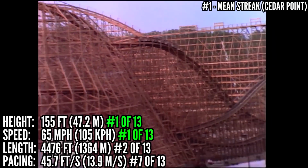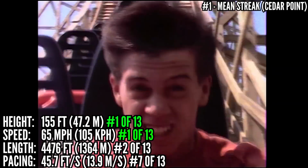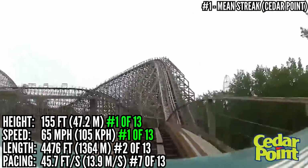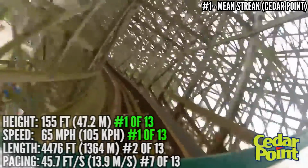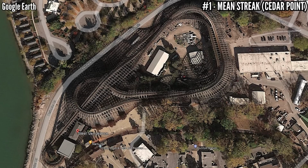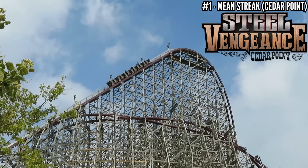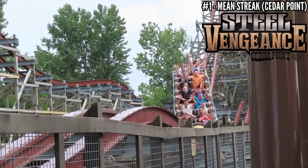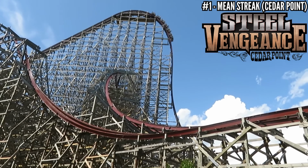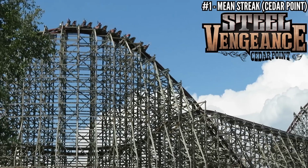Mean Streak started to gain a bad reputation over the years, and with RMC being prominent in the Six Flags chain, everyone had dreams of what a Cedar Point RMC partnership would look like with this massive wooden coaster. In 2016, our prayers were answered. Mean Streak closed at the end of the summer. RMC started their ambitious project that included adding 44 feet to the height, 300 more feet of track, and by opening day 2018, we were introduced to Steel Vengeance, possibly the best coaster in the world.